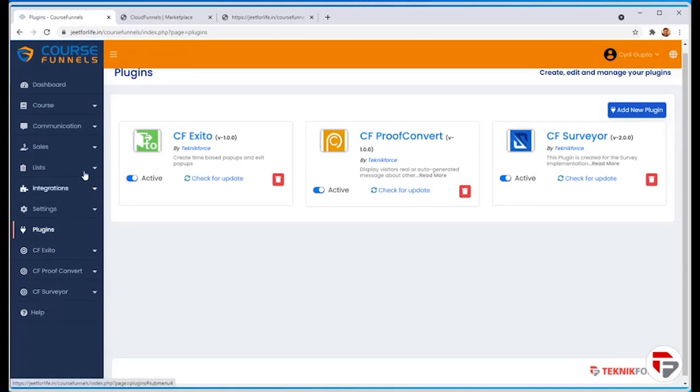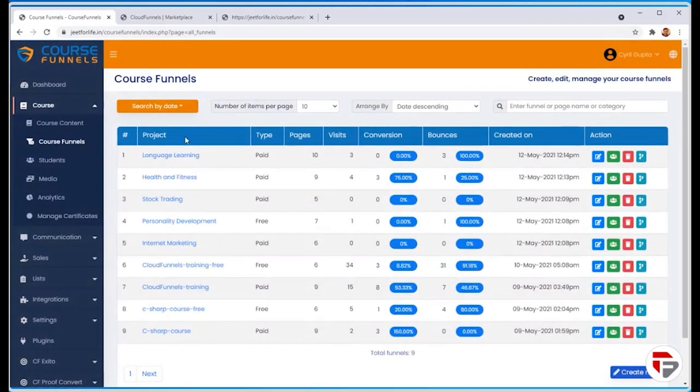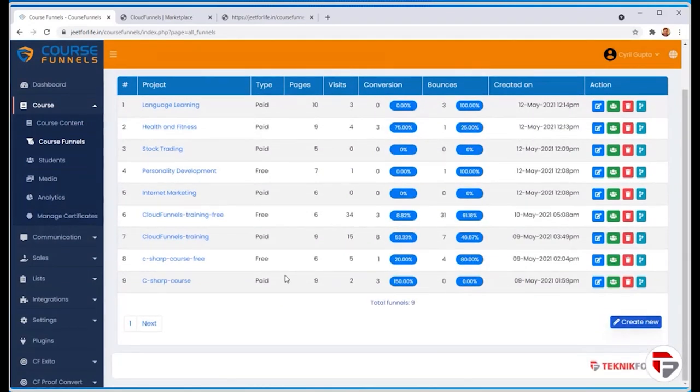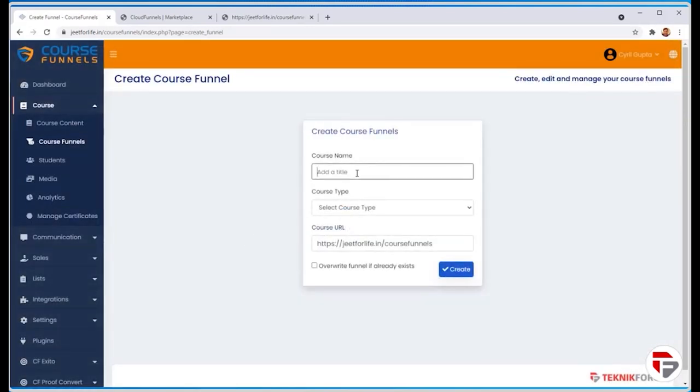Then CourseFunnels also has the most amazing funnel builder integrated right in. I'll get to the course creator too, but I want to show you the funnel builder first, the landing page builder, where you can build your sales pages right inside of CourseFunnels. No need to buy ClickFunnels, no need to buy any third-party landing page builder. It's right in there. So click on CourseFunnels, and then I've got a bunch of CourseFunnels here, by the way, you can see them. And you can create a new one by clicking on create new. You can give your new course a name, like my new course, call it whatever you want.